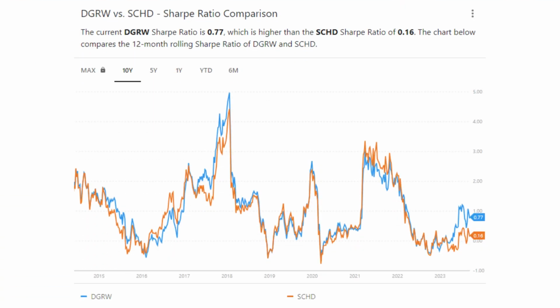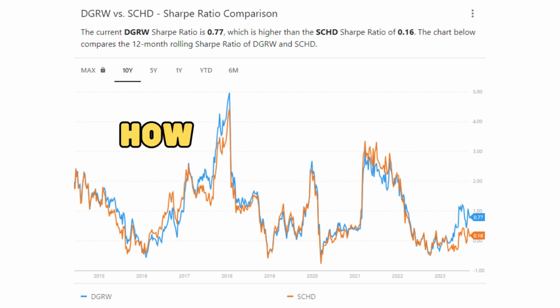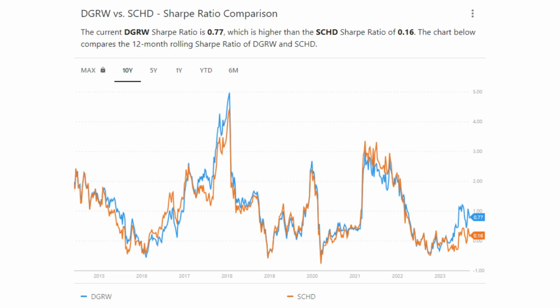The current Sharpe ratio for DGRW is 0.77, outperforming SCHD's Sharpe ratio of 0.16. The Sharpe ratio is like a yardstick for measuring how much risk an investment takes to provide desired returns. A higher Sharpe ratio indicates that you're getting better returns for the level of risk you're taking. It's a valuable metric to assess your investment's performance in terms of risk and reward.